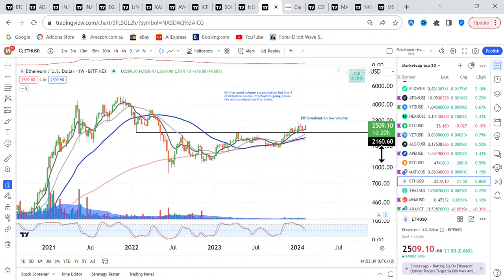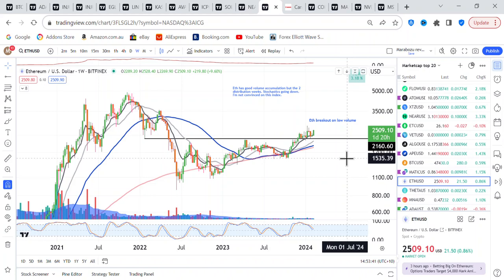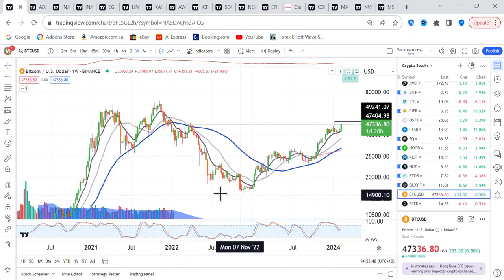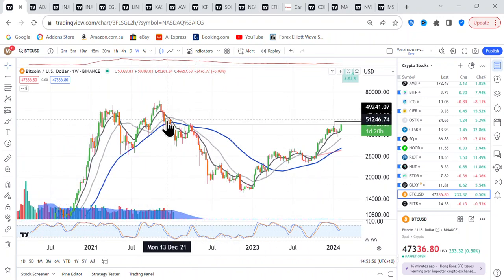So that's the crypto market. We can kind of see that there is something happening with the crypto market. But one thing to keep in mind, let's go back to Bitcoin just quickly. One thing to keep in mind here is this overhead supply. There's so many people that bought up in these highs here and these highs here. Look at this perfect head and shoulders kind of pattern. There's a left shoulder, a head. That could almost be the right shoulder, but that's probably the right shoulder there because it's under the 50.